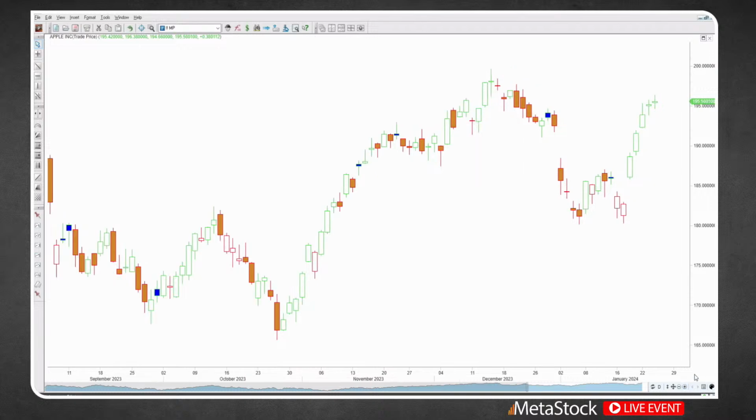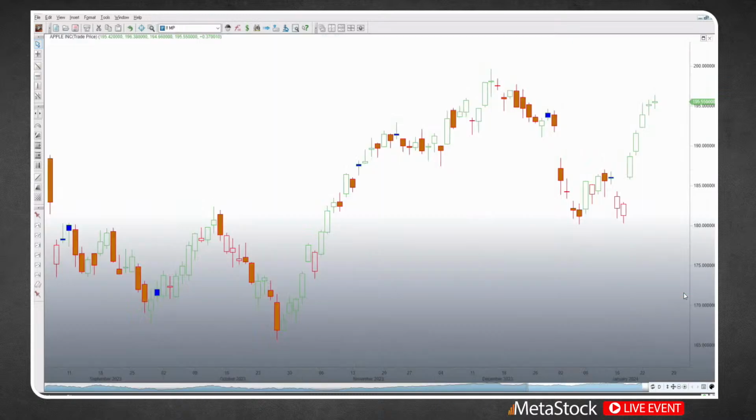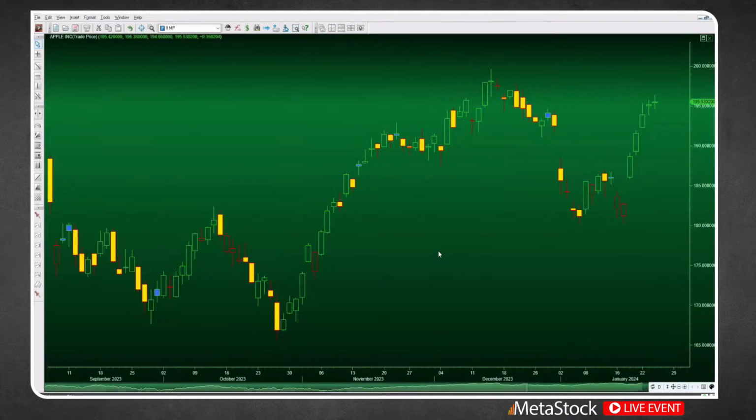And one big thing we did with 18 is there's different themes we can apply to charts. That's this little paint board looking thing right here. You click that, and there's a bunch of different themes. We have dark mode, you can click. We have, let's see, Chrome is pretty cool. I like that one. There's also oscilloscope. I like that one a lot, it's pretty neat.